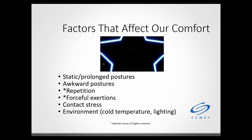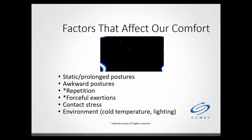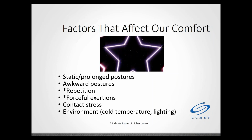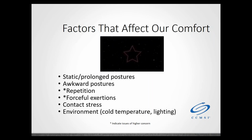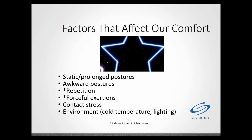Also, if we don't have adequate lighting, sometimes to read a hard copy on our desk, we might squint our eyes or we may lean forward or bend our neck down to view it better. And all of these are postures that we don't want to occur. So we'll get started.